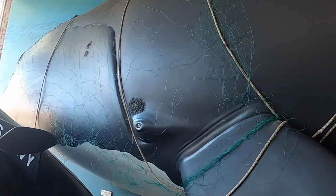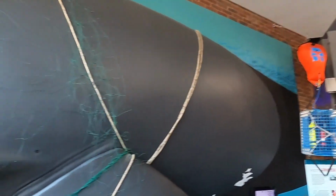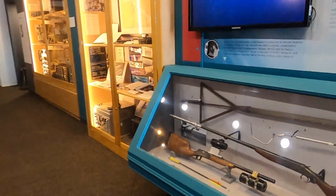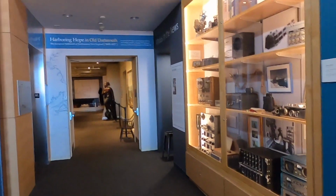This display shows how whales get caught up in fishing nets and how harmful it is to the whale. The museum does an excellent job of highlighting the attributes of the city of New Bedford. It also does an excellent presentation of the whaling industry without glorifying it.